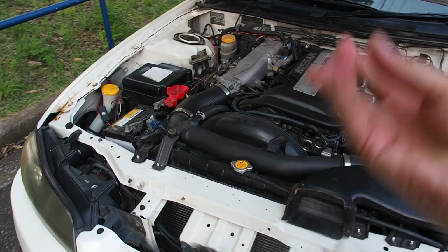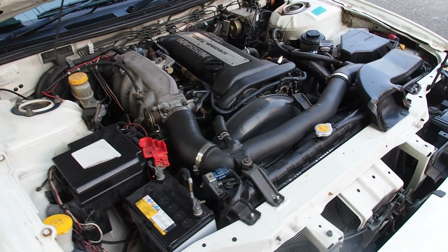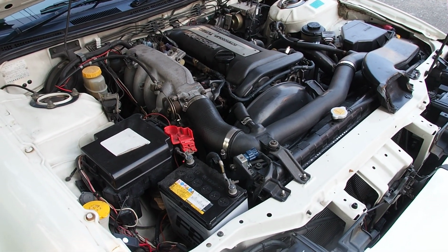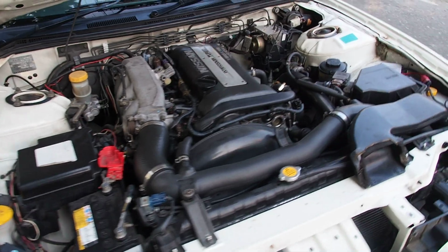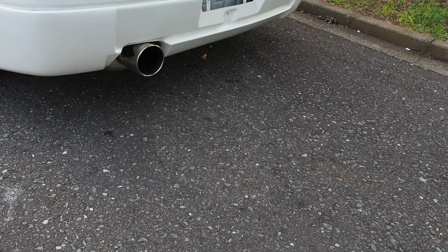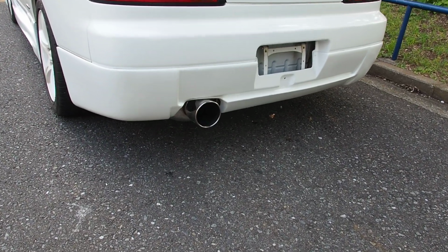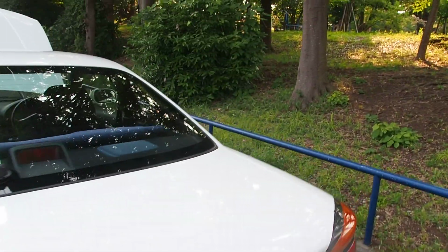AC, power steering, power brakes, power everything works normally. A couple of modifications were done by us, and I'll get into those in a second. Just want to show you the exhaust here, no issues with that. And so it looks like mechanically very good.